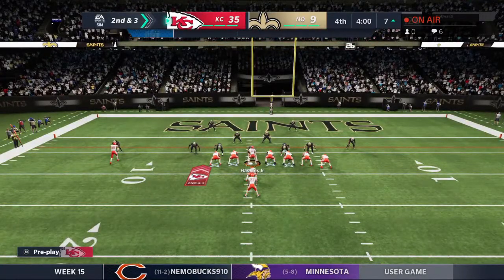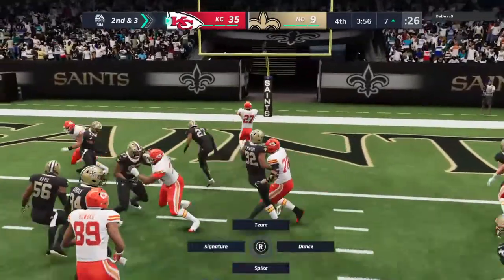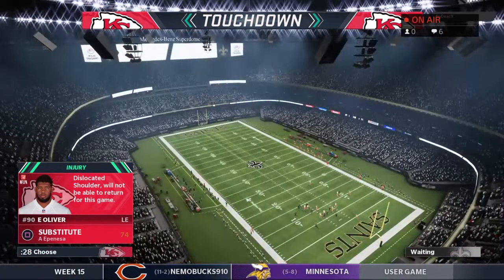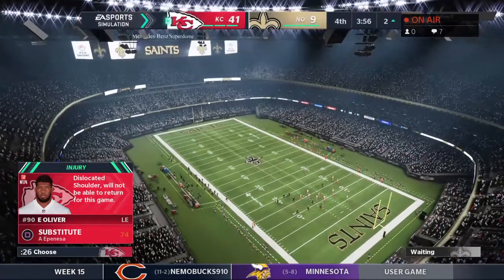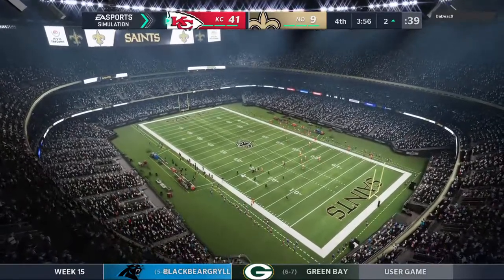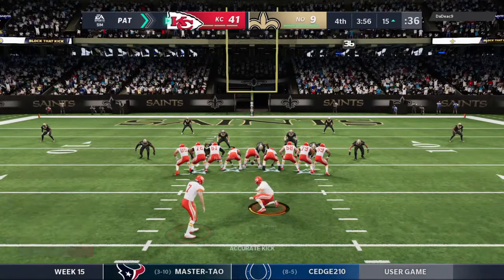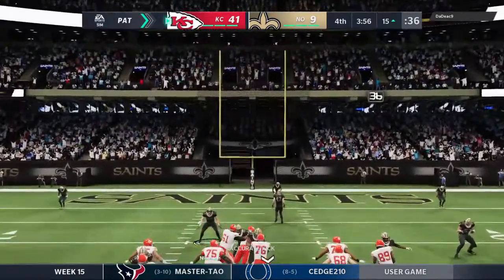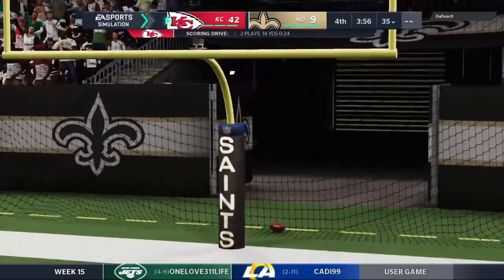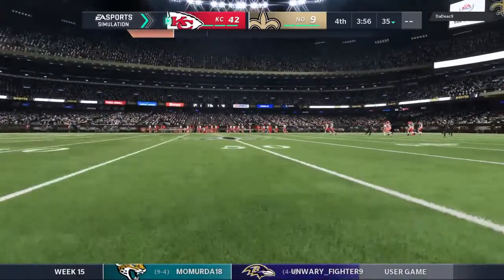7 yards, the pickup there. They'll try and run some clock here as they keep it on the ground. And he will take it on in for a Chiefs touchdown. Antonio Gibson with another touchdown, number 24 on the year. And the Chiefs use the short field to their advantage as they cash in for 6. Now this one was over a while ago as they just add on to their big lead. Chiefs 42. Saints 9.